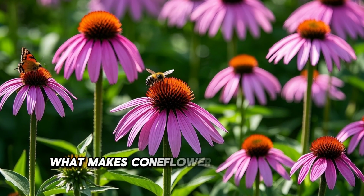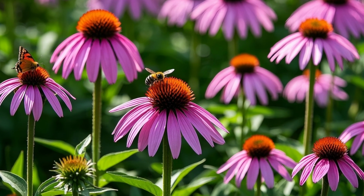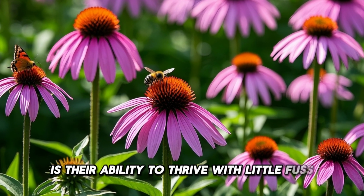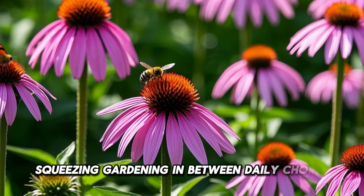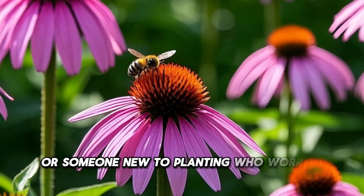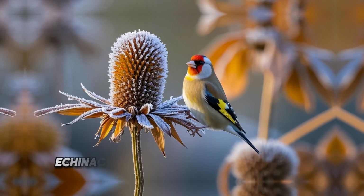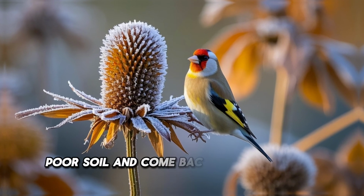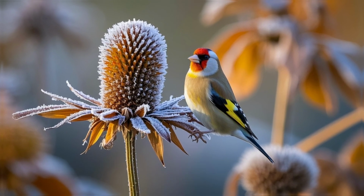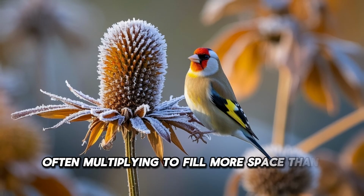What makes coneflowers so perfect for gardeners like you is their ability to thrive with little fuss. Whether you're a busy parent squeezing gardening in between daily chores, or someone new to planting who worries about making mistakes, Echinacea forgives you. They tolerate drought, poor soil, and come back stronger every year, often multiplying to fill more space than you planned.